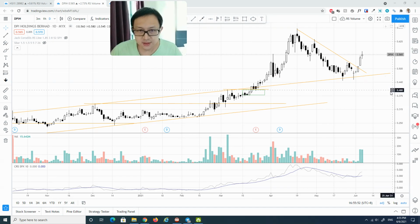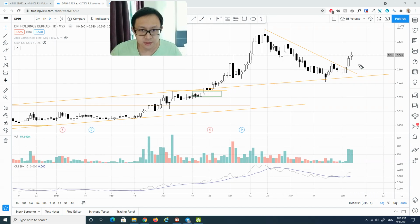However, if we take a look at last Friday's action, we do need to be careful because there is definitely some form of supply coming in. Let me explain further. Take a look at these two volumes. They are pretty much the same. But these two candles are very different. In terms of the upside result, last Friday definitely has less upside result despite it being an up day.